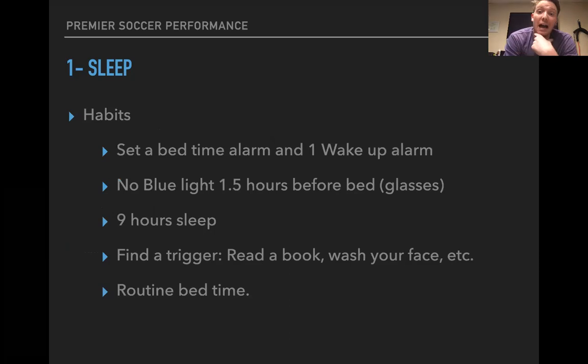Now, we are all about habits, right? Not just about information. Some of the habits that we have assigned to our clients in the past, the first one being set a bedtime alarm as well as just one wake-up alarm. Getting your body into that habit and routine of the same time you wake up and same time going to bed every single night. I always set a bedtime alarm about 30 minutes before I go to sleep. That way I can start shutting down for the day, get into bed, and then get my hours.